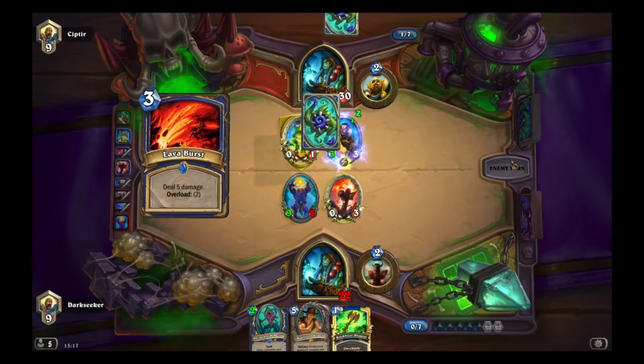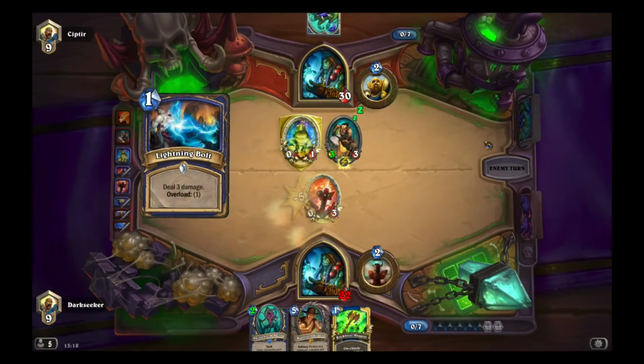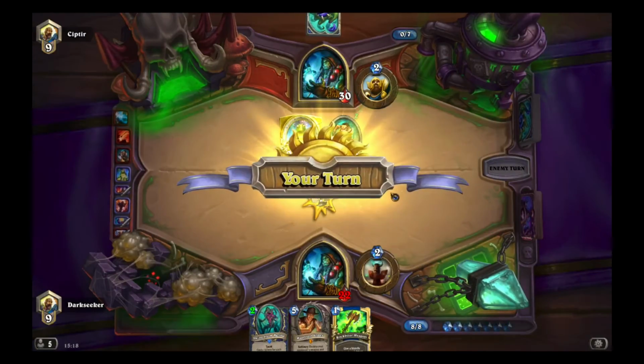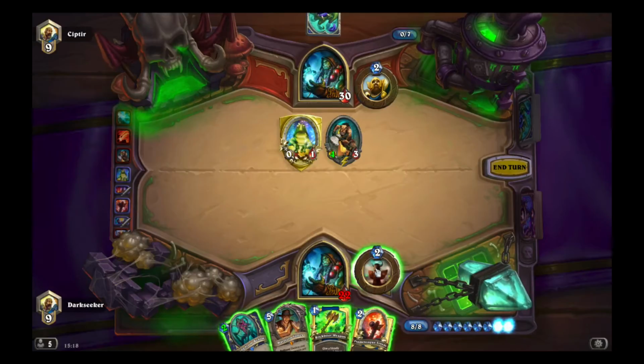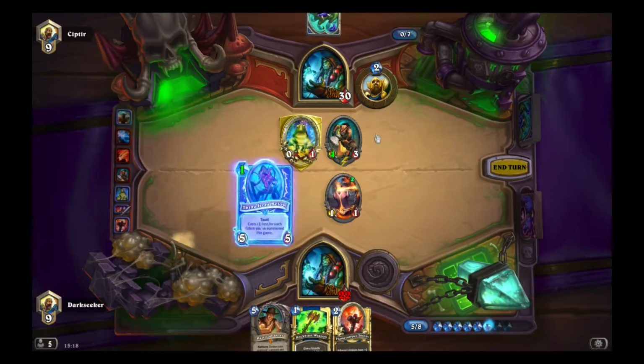Okay, now we're scared. And now we're even more scared. Wow. So he's just used... well, actually, this is a good thing. If you see this happen, it is a good thing, right? He's just used burn to kill my minions rather than to kill my face.